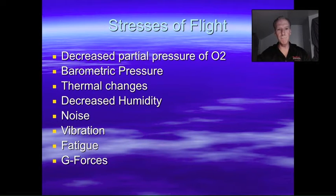So stresses of flight, lots of different components. So decreasing the partial pressure of oxygen, which we talked about. Barometric pressure, thermal changes, big change there, humidity, all these things kind of come down. Fatigue, big one as far as when you're working your shifts, working too long, not enough rest.